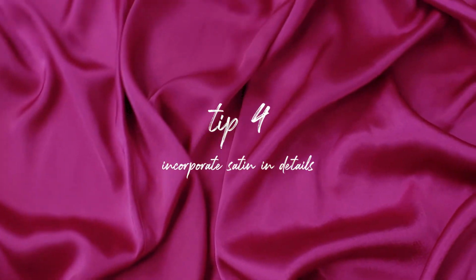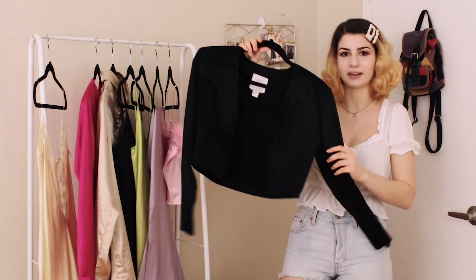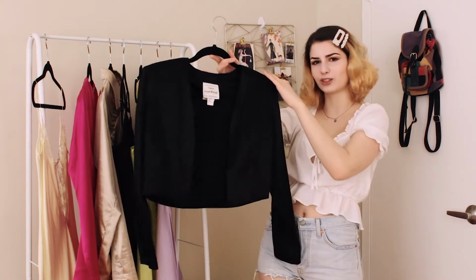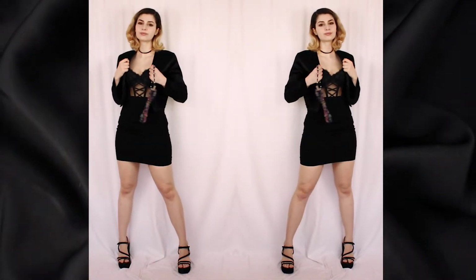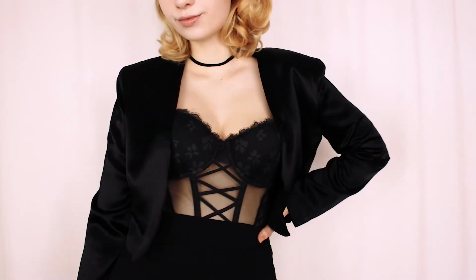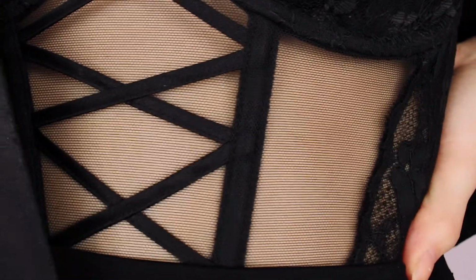My fourth tip is to wear satin with pieces of clothing that incorporate satin in the details. For example, I have this cropped black satin blazer. It's already pretty formal because obviously the fabric, but it also has shoulder pads. So I wanted to show how you can style satin in an all black outfit as well. So I went with this black lingerie corset top that has a satin lace-up detail on it. I think the jacket tones down how provocative it is, but it also shows off the lace-up detail that's in the same satin material as the blazer.